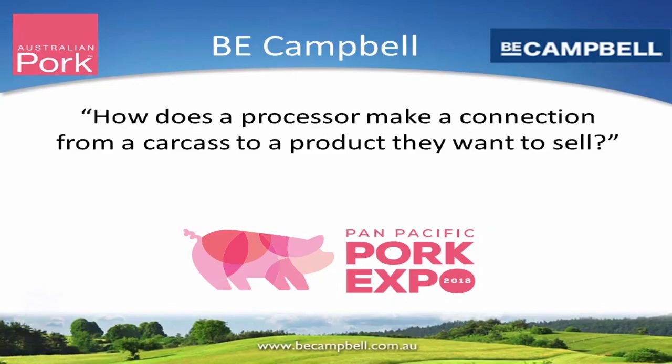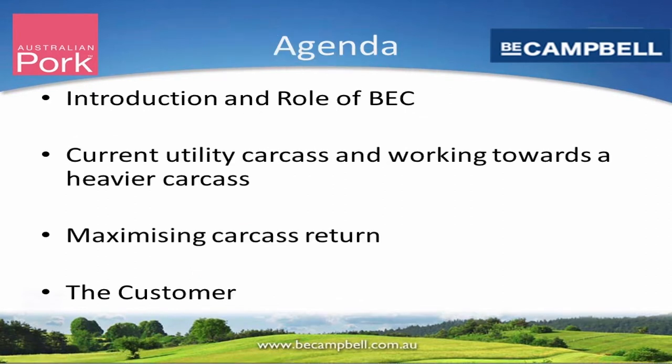So today we're going to be talking about how a processor makes a connection from a carcass to a product which we wish to sell. So we're looking at the current utility carcass, and how we turn that into a bigger carcass over time, maximising carcass yields and the customer.